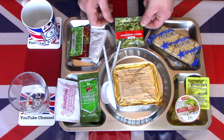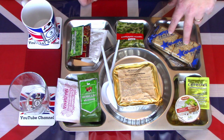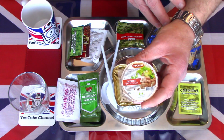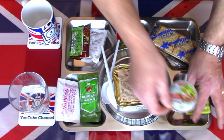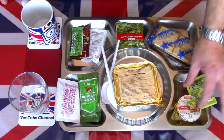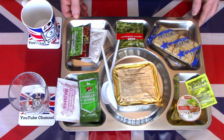This is actually gum, so I've got some gum to freshen the breath, some of the bran crackers, and I thought we'd have a look at one of the pâtés. Now this one is a beef pâté and it says it contains beef brains, so that'll be something different. I've probably eaten them before but I didn't realise they were there, but this time I know it contains the brains, so it'll be interesting to see how that tastes.